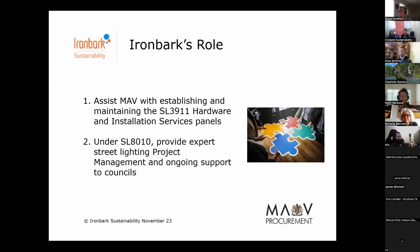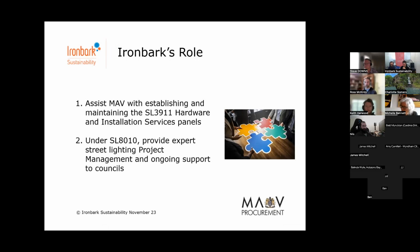The second parallel role, under that other contract number that Steve just mentioned, is SL8010. We provide expert street lighting project management and ongoing support to councils. So the MAV has gone out to market and engaged us on behalf of councils to provide that support to you.